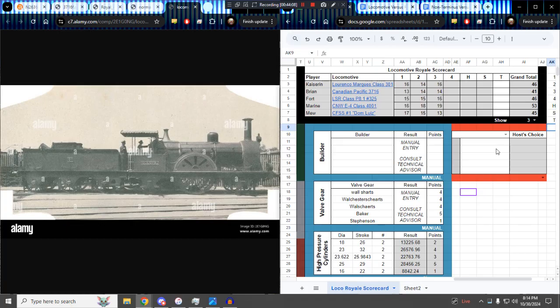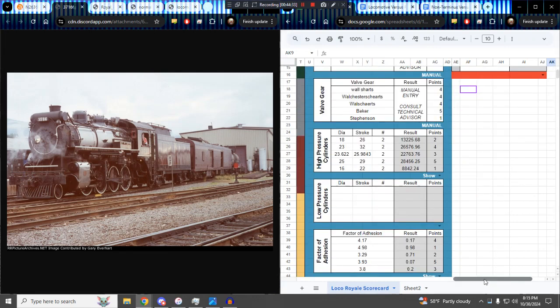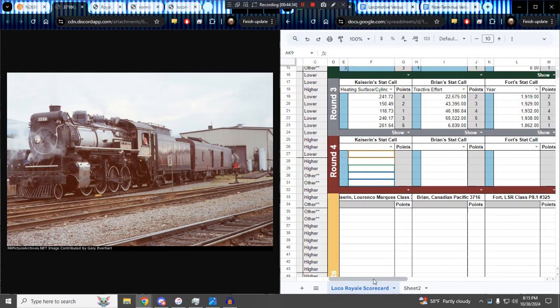So 45 points for Mew, who is in 4th place, with the worst round of the game so far. Well, tied for the worst round of the game so far, but still within the envelope of making it to style points. And finally, 41 points for Brian, who is outside of the envelope. Something is going to have to happen for Brian to make it in.